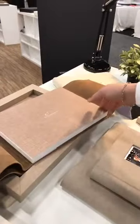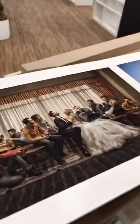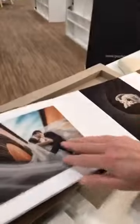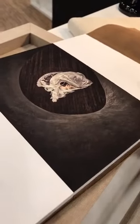This is a book, Ketta's work. And this is the HD deep matte. And if you guys haven't seen that paper in person, you gotta see it in person. It's just amazing. By far, my favorite paper.